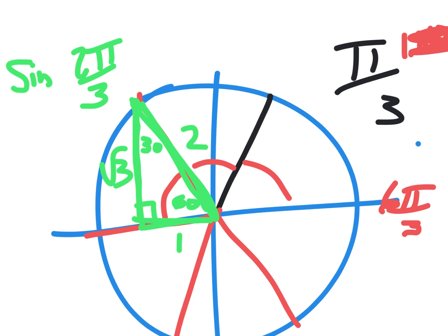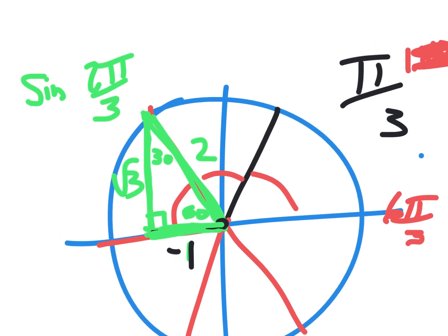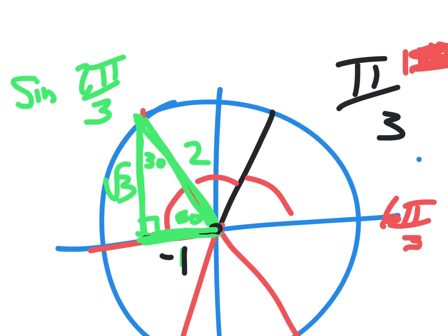The 1. Why? Because if that's the origin, then the numbers over here are negative, aren't they? That's negative 1. That will be the most common mistake in circle trig, is to forget a negative. Obviously, that's not the hardest thing about circle trig, but it's the most common oops, is that number was negative. Okay, now sine is the opposite over the hypotenuse. Would you agree with that? Yes, question or comment?